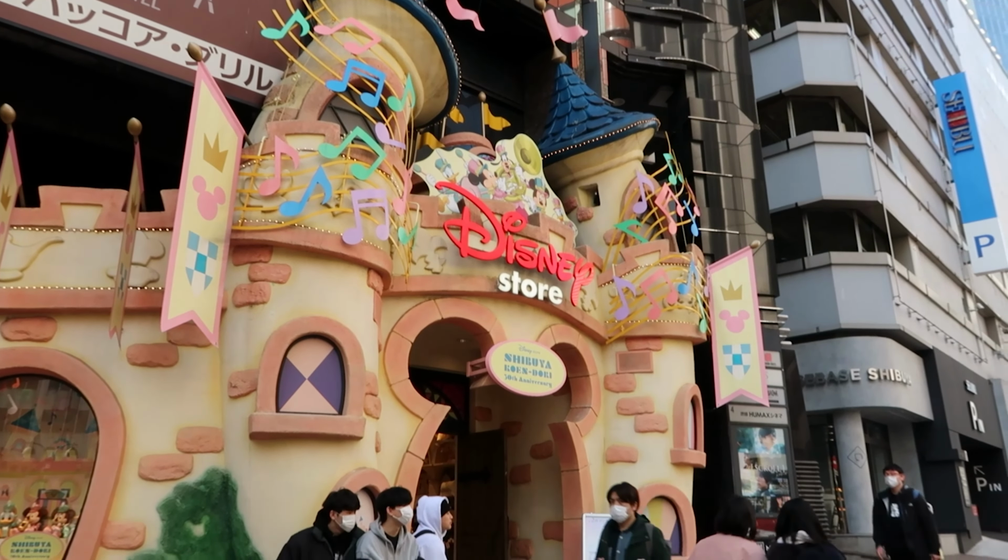But we're going to head through. There's quite a few people. It closes in like an hour and a half. We're going to head through here and we're going to take you to see how incredible the actual temple is. And explore.